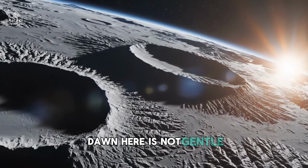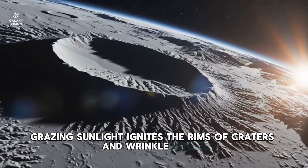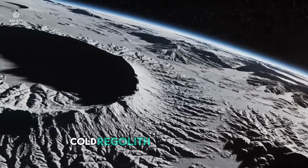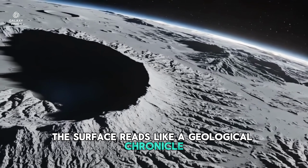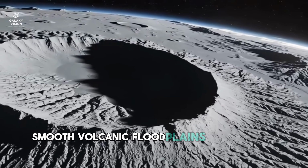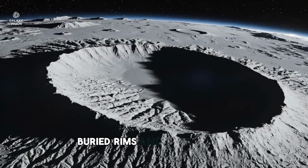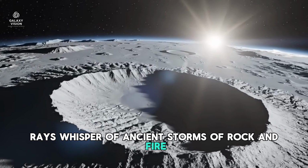Dawn here is not gentle. Grazing sunlight ignites the rims of craters and wrinkle ridges, pulling long blade-like shadows across dust-cold regolith. From low orbit, the surface reads like a geological chronicle: smooth volcanic floodplains spread over older, battered terrain. Buried rims and faint ejecta rays whisper of ancient storms of rock and fire.